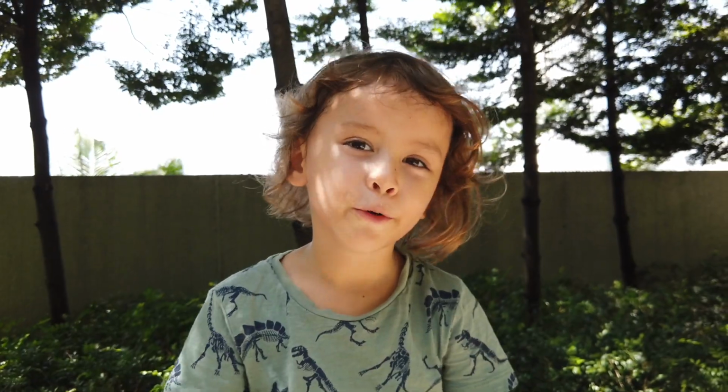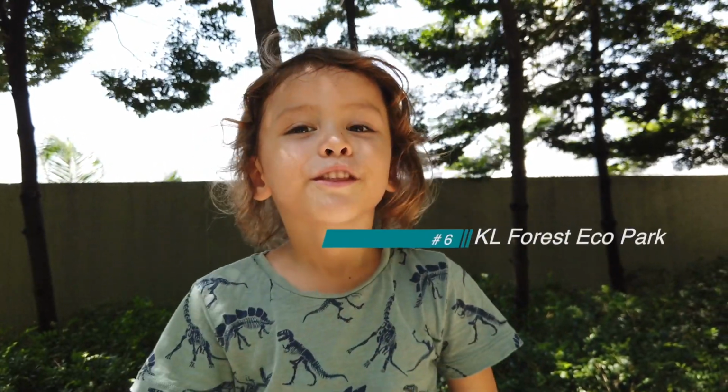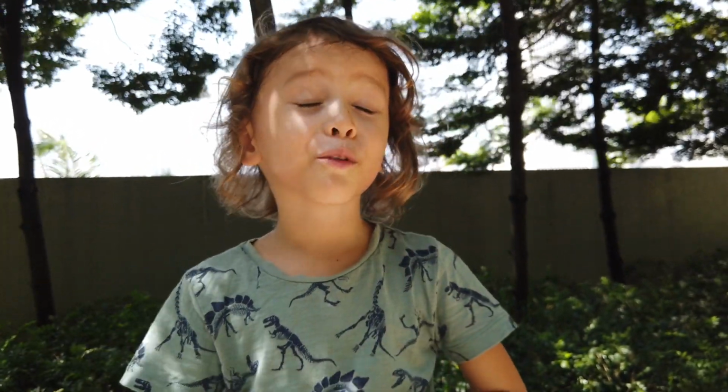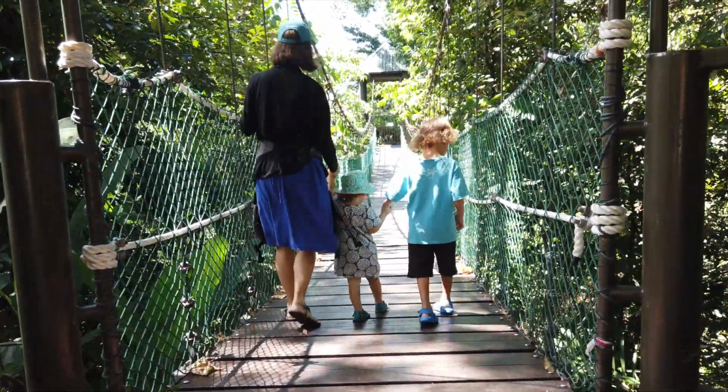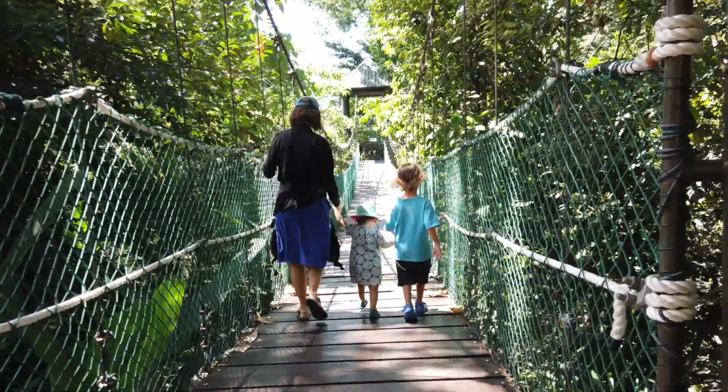Number six, KL Eco Park. There was these bridges that we went on. There was so many of them. And we even made the trail. We went out and then we came back.